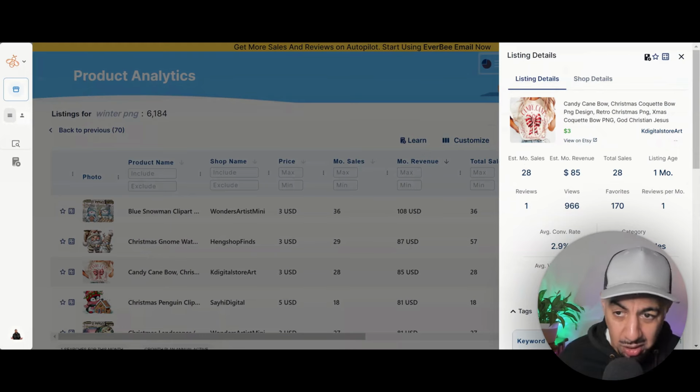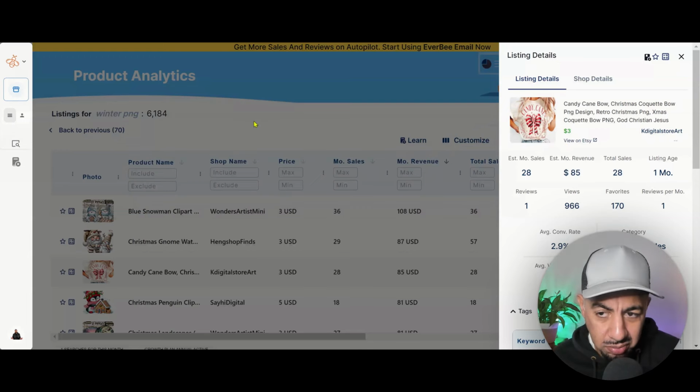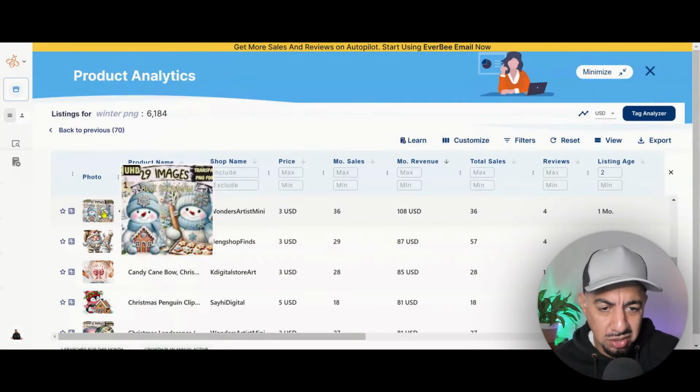Candy cane in a coquette bow tie style. It's a very interesting idea. I like that a lot. They've done that nice combination. Okay. So yeah, let's look at the one with a really good conversion, right? Let's just look at the snowman very quickly, right? Let's just analyze that.